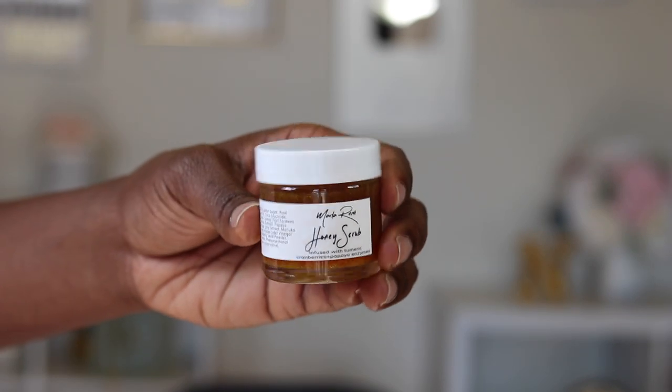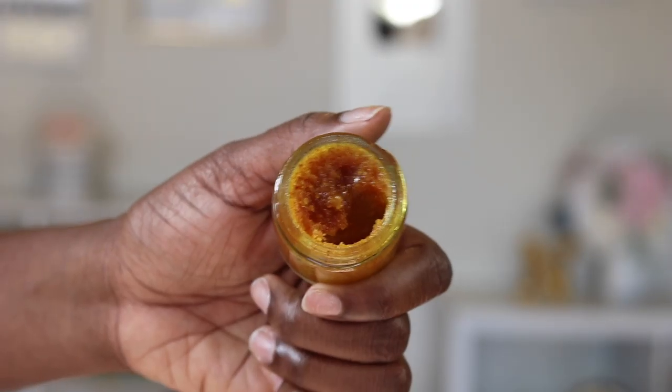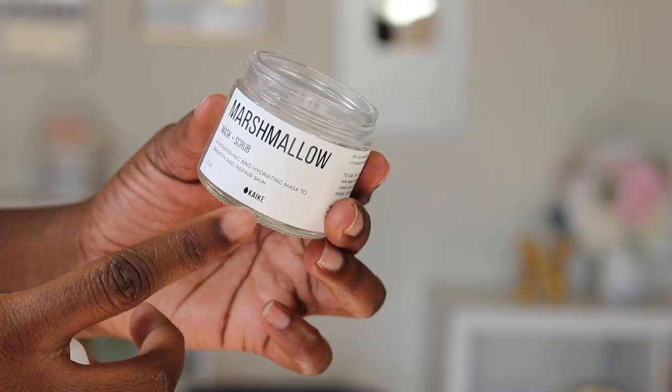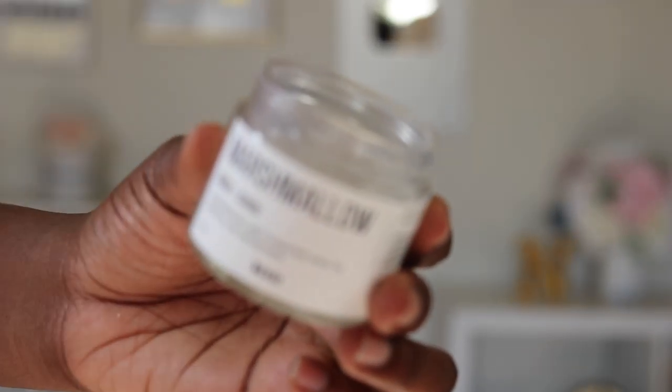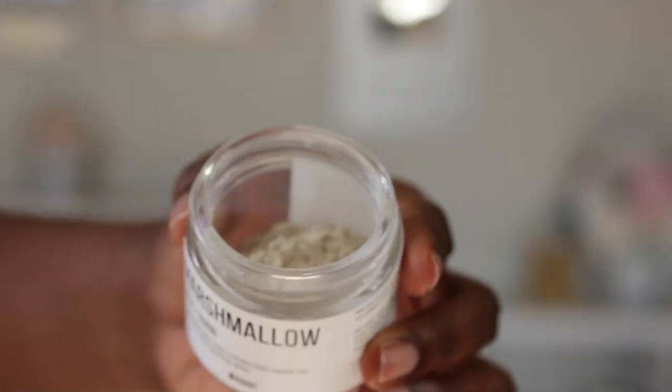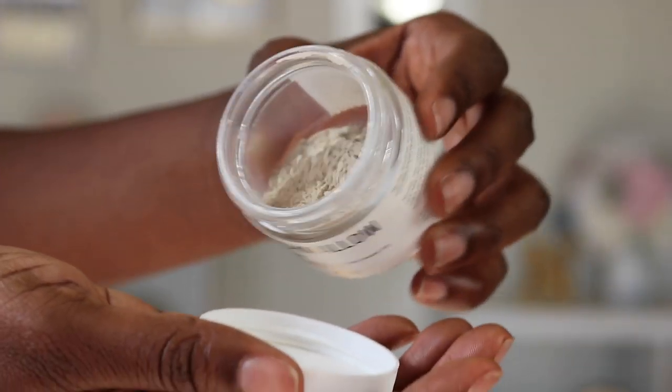Yeah, girl. Just trying some new stuff. I'm saying, why not? Mix it up, you know? But this is their marshmallow mask and scrub. And so this is pretty good. It's supposed to help with nourishing and hydrating the skin. It's similar to that other one I showed you where it's a powder base and you just have to mix it.